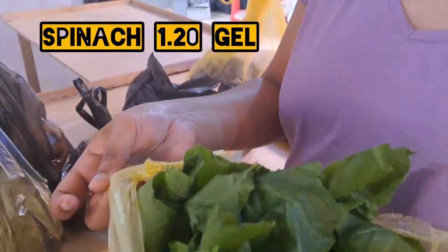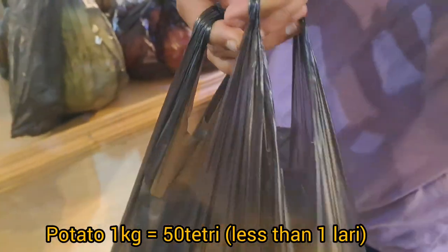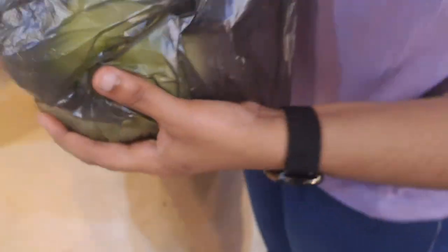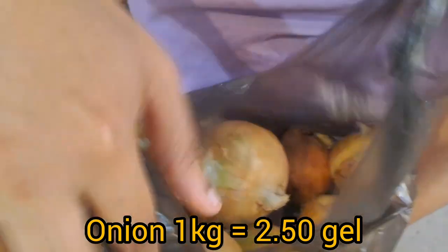Guys, this is only for 1.20 lari. Guys, spinach, fresh spinach. Okay. This is for 1 lari, 1 kg only 53. Cabbage for 1 lari. No, no, 83. This is for 2.50. Here nowadays onion costs more, but here it's less. 2.50 for 1 kg.